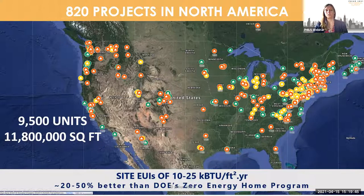A lot of this is driven by incentives. But these buildings are coming in with site EUIs around 10 to 25 kBTU per square foot per year. EUI is just energy use intensity, and those are the units there, per square foot. And they're about 20 to 50% better than the zero energy ready home projects in terms of energy performance.